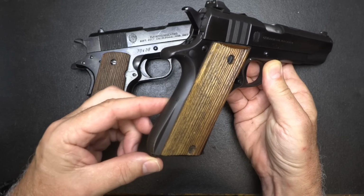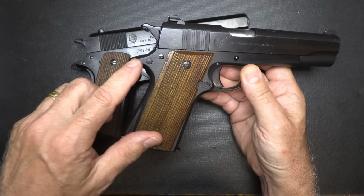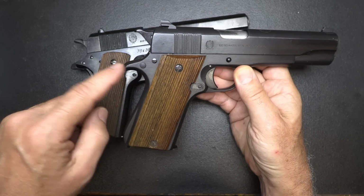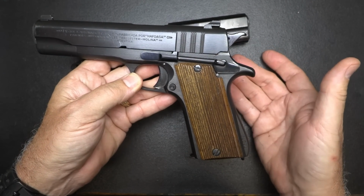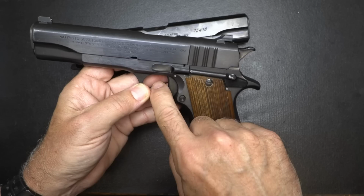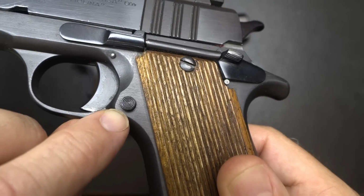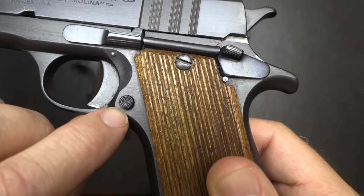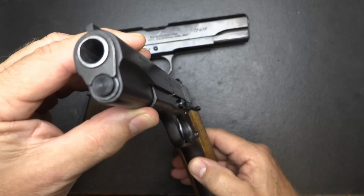The mainspring is actually integral with the frame. I've done some reviews on this one, and the beaver tail is just part of the frame. But overall, a lot of the different operations are the same, even down to the safety, your slide stop and the trigger, which is smooth on this one. And the mag release is not checkered, it's just intertwining circles. But you have your standard barrel bushing and guide rod spring plug.